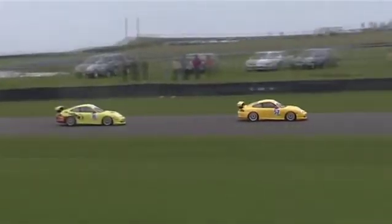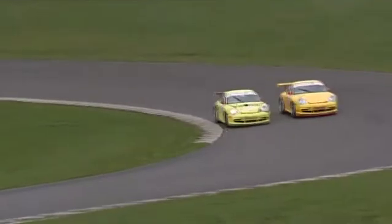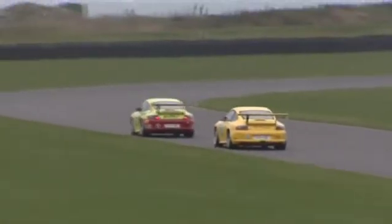Super battle, this one. Now what, if anything, could Colin Broster do? He launches to the inside of Peel and Francis Gallichan. Through he goes. Colin Broster gains the place from Gallichan. So, a nicely judged move there from Colin Broster.